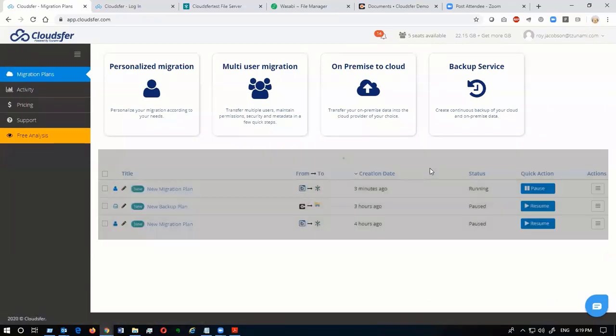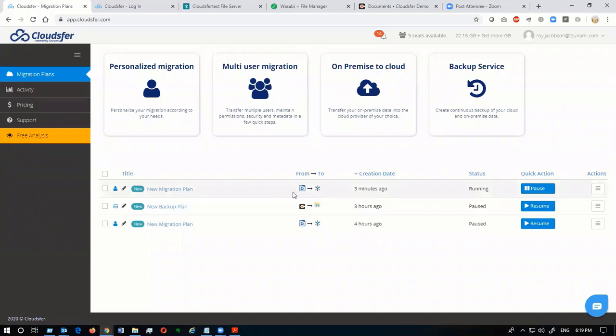So now you will be able to see that we created in the backend a new migration between Box and Ignite. The migration is currently running, and we start copying all the data over with all the permissions, with security, the metadata, and the file versioning into Ignite.